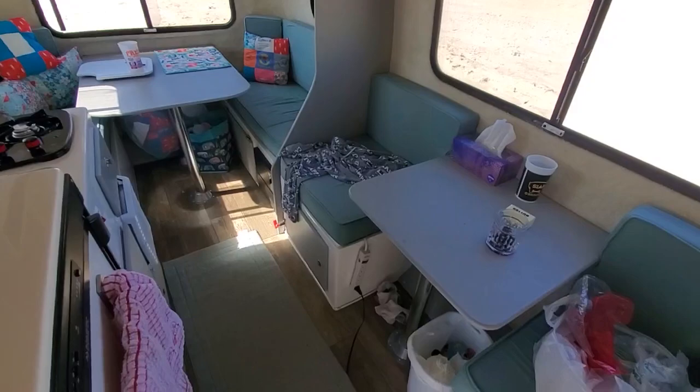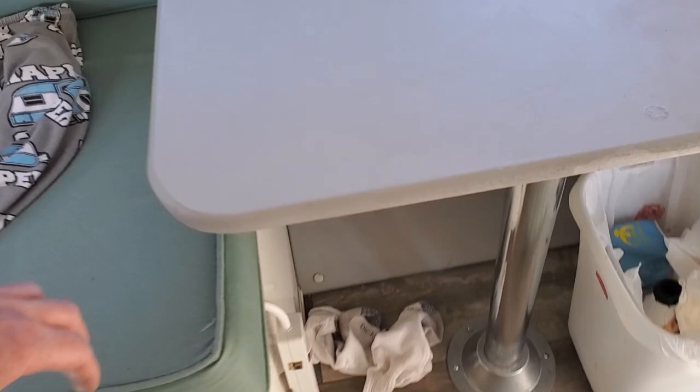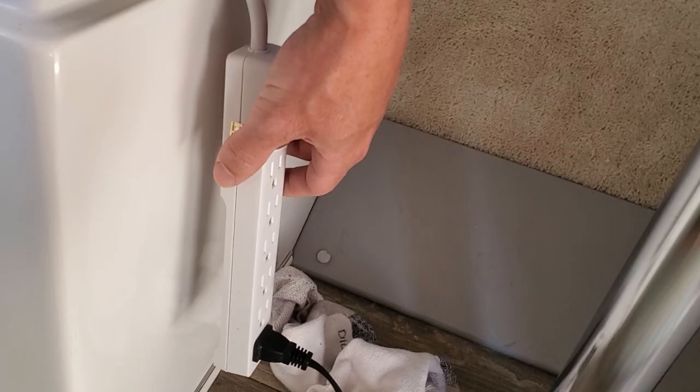So let me show you how this works. I've got the inverter and some big gauge wire, and I actually have the inverter wire down in here. And then I haven't done this yet, but I think I'm going to tap a hole in here and mount this surge protector in here. So right now I'm just lazy manning it, which is working just fine, temporary.